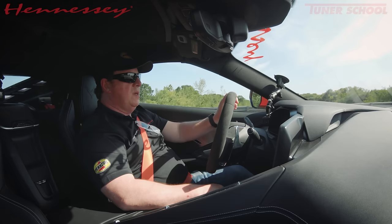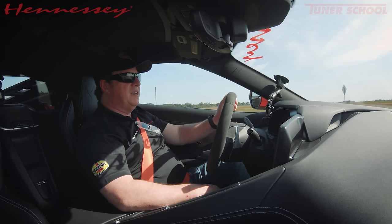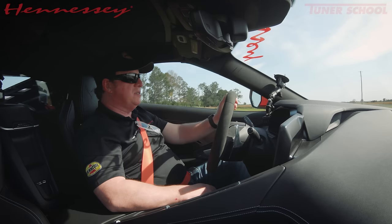Another thing about the C8 that, gas is cheap now, but some people may not care about, is it's got the cylinder deactivation, so it gets really good fuel economy. So when me and my daughter drove back from Detroit to Houston, and we clipped along at a pretty good pace, we could still go over 400 miles on a tank, which is pretty impressive.